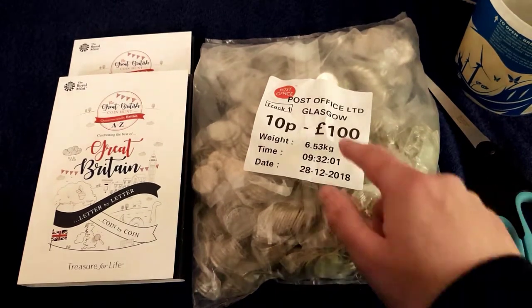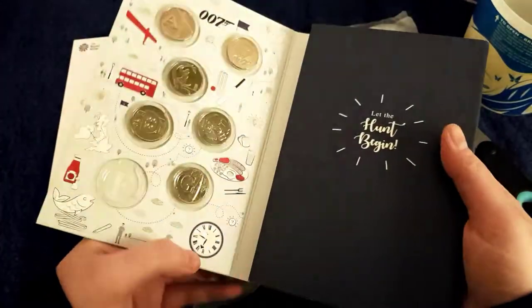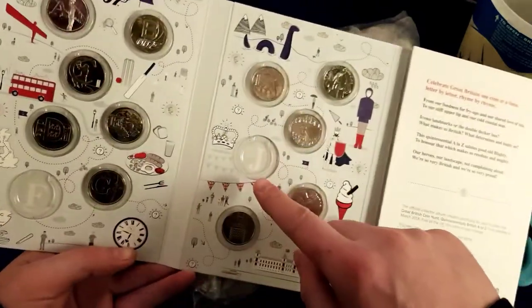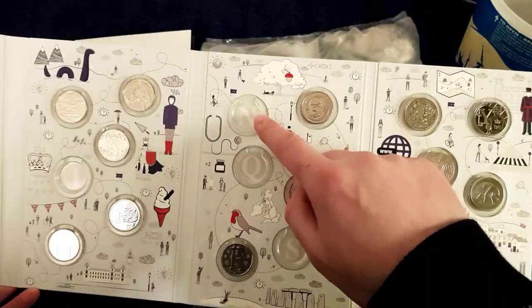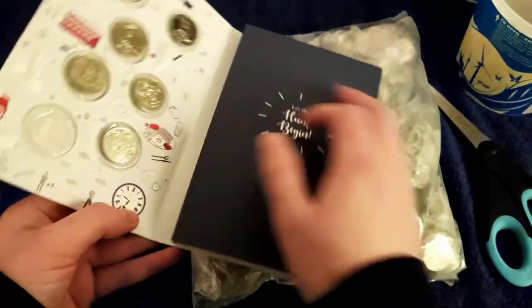And today we have £100 worth of 10 pences. And we've got the two albums with us again. Slowly getting there. We're still looking for the fish and chips, Jubilee, NHS, Curing, and Stonehenge. And that would complete album number one.